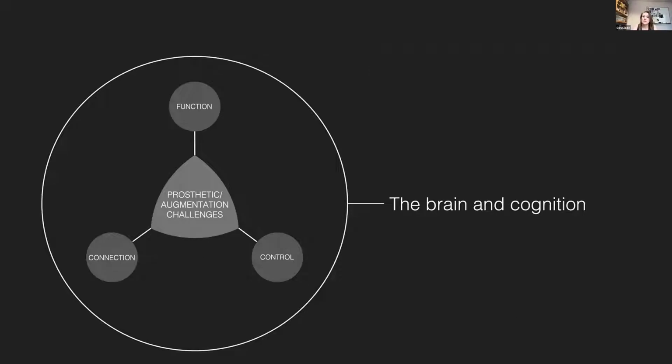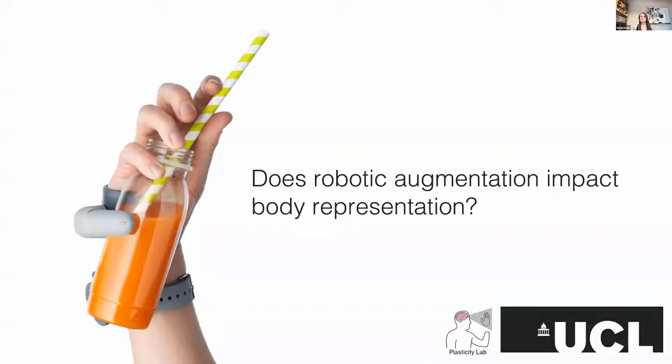And all aspects of this framework are relevant to the brain and cognition. So together with Tamar Makin in the Plasticity Lab, we used my design, the third thumb, as an augmentation model to explore the brain. So our main research question was, does robotic augmentation of the hand impact body representation in the brain? And given a fully occupied motor system in the brain, where do we fit an extra body part?